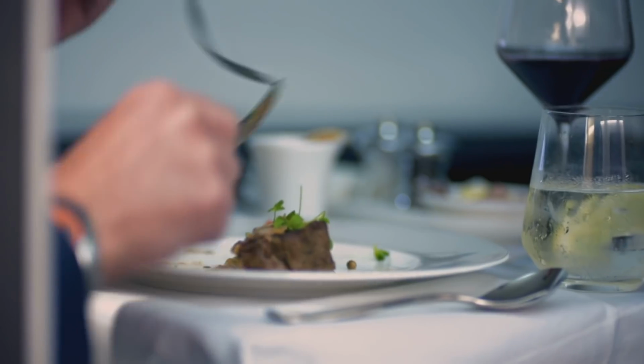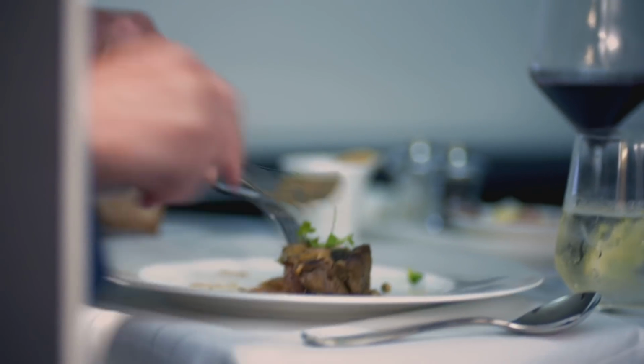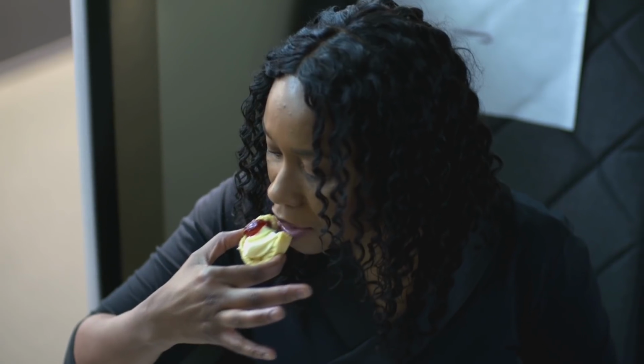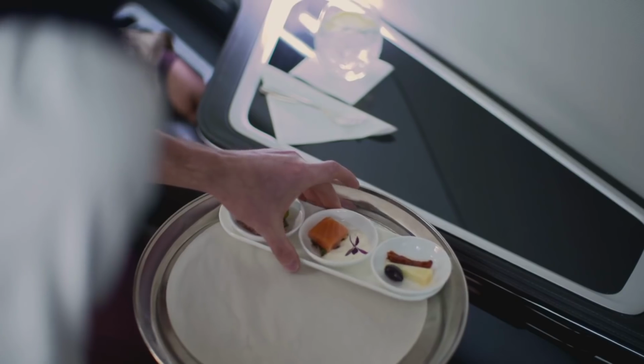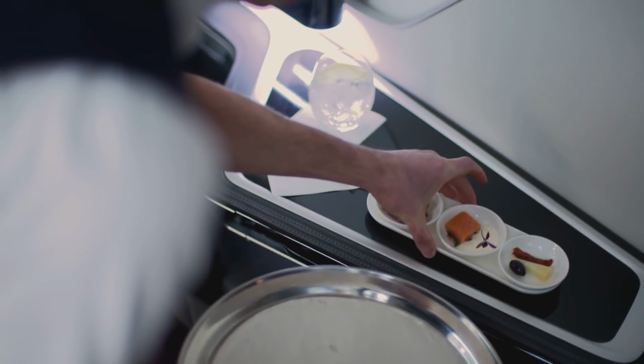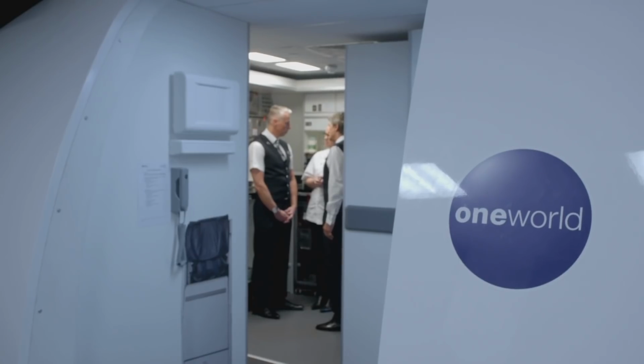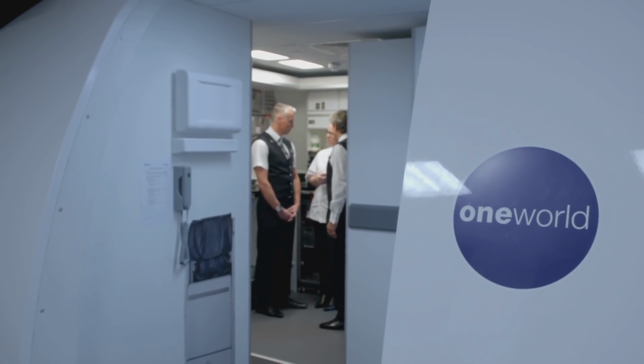In first class, you can eat from an a la carte menu whenever the whim takes you. And clever science goes into designing a bespoke menu that delivers maximum flavour for high-flying palates. Sinead, is that right? Absolutely. Nice to meet you, Nigel. Taste buds are altered when they're 30,000 feet in the air. You actually lose 33% of your ability. Really? It's quite a lot.